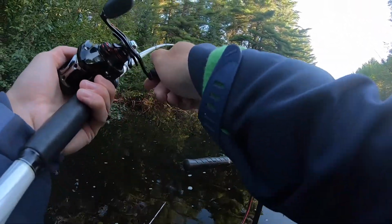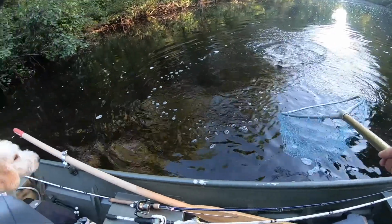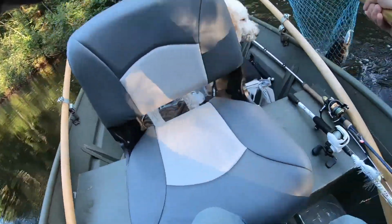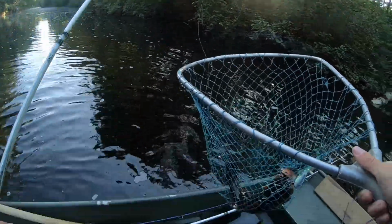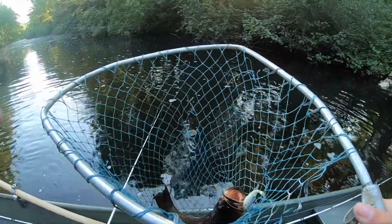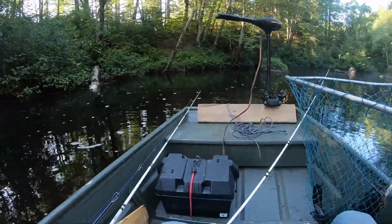Got him. Looks like a smallie. Nice. That's a good one. Oh, that's a nice one. Whew. On the whopper plopper. All right, sit down. Oh, that was sweet. I better get my little tool out of here. Those treble hooks.